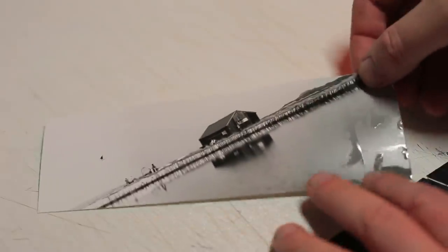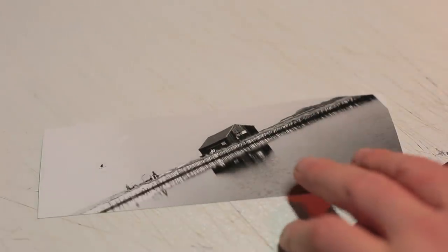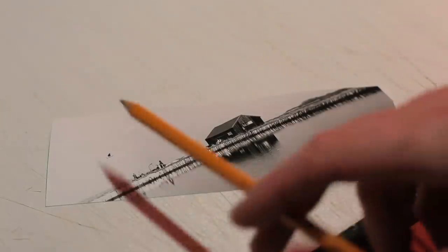I know I've already done a print on this, but this is pretty much the workaround I did for that last print. Okay, let's stop and fix that and have a look. So, it's still wet, but this is my test strip at 15 seconds.